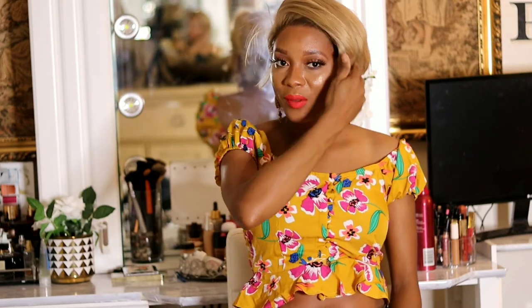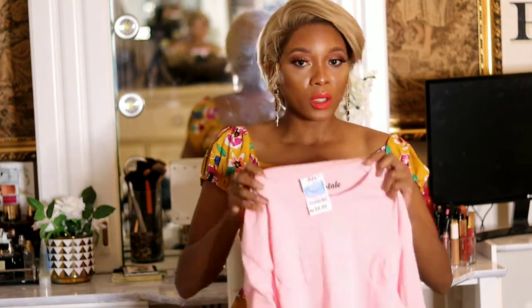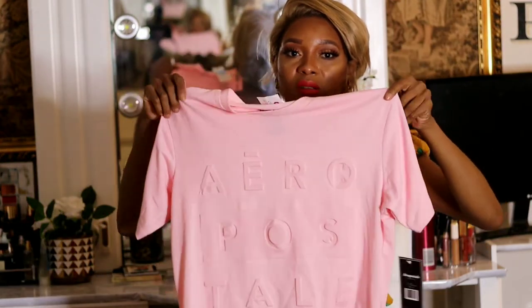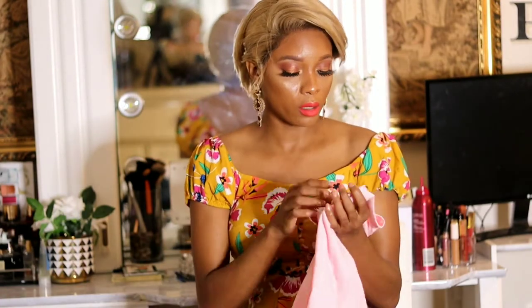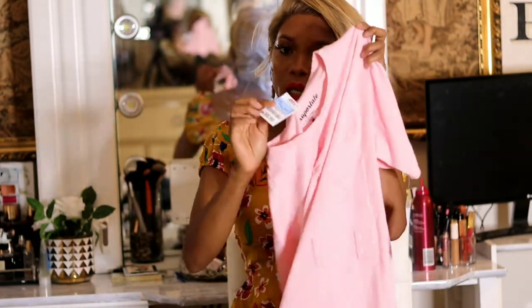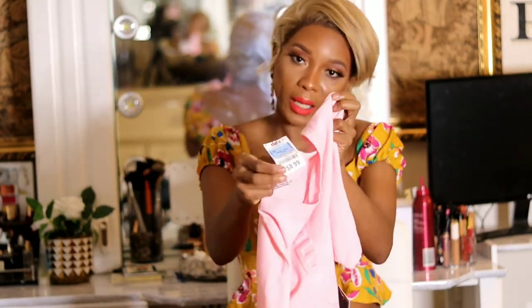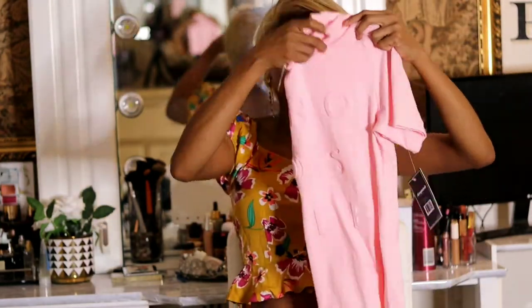This one is from the men's section. You know, I kind of like baby pink a lot. So when I found that shirt, I said I have to buy this one right here. It's a simple t-shirt from the men's section. The size is medium and the brand is Aeropostale. The price is $8.99. So you guys can see how I style this one, okay?